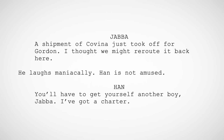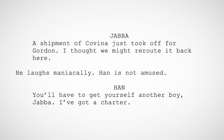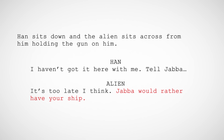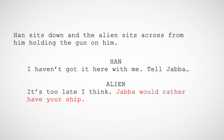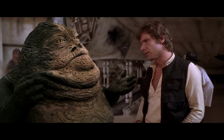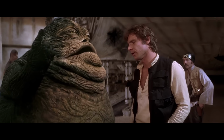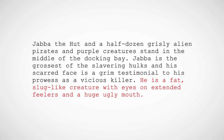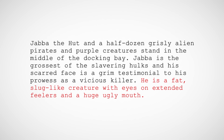In the third draft, he was the captain himself, with Han being a cabin boy who has to steal the ship in order to take the job from Luke and Obi-Wan. In the fourth draft, Han owns the Falcon outright, and Jabba became the crime lord we know today. More or less. None of the early drafts even suggest that Jabba isn't a human being. And only one version of the script, published in 1979, 2 years after the movie's release, amends its description of Jabba to say that he is a fat, slug-like creature with eyes on extended feelers and a huge, ugly mouth.